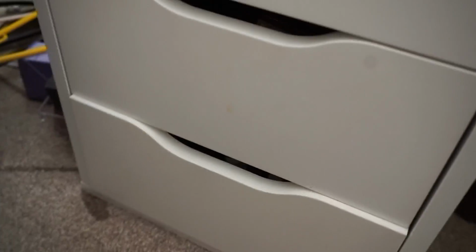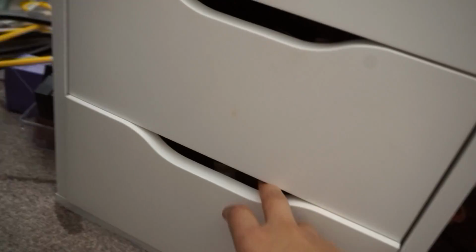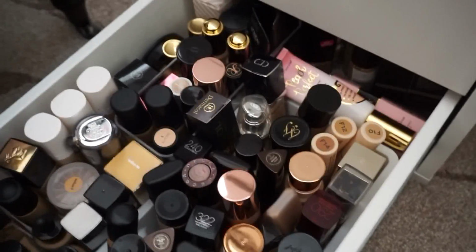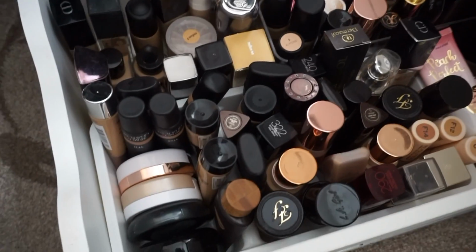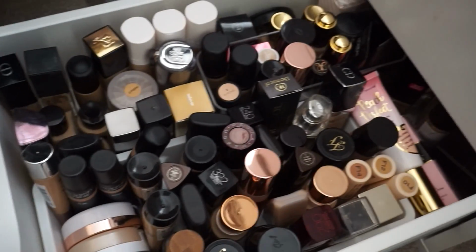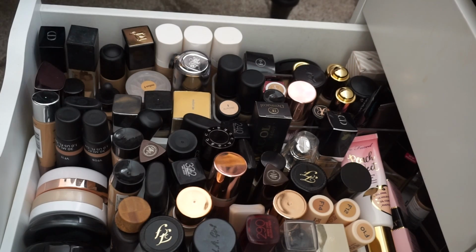so I wanted to share them with you guys. So first off, this is my very dirty, are those fingerprints? Yep, see, told you I'm dirty. This is my Alex drawer, and this is from Ikea. I'm sure many of you know what an Alex drawer is by now. And this is where all of my foundations are kept. Pretty much every single one of them. Okay, so let's get down to business.